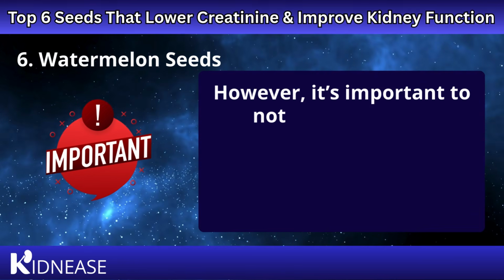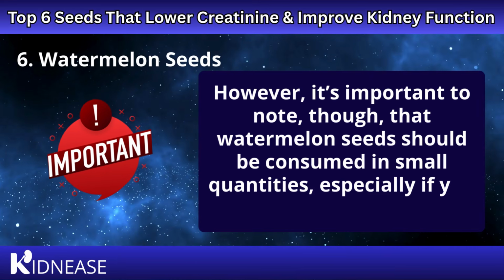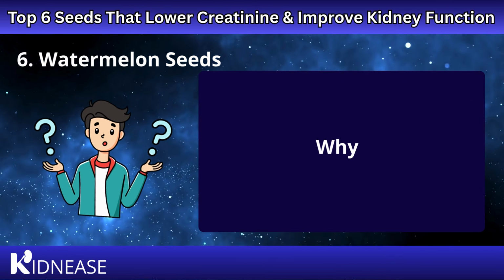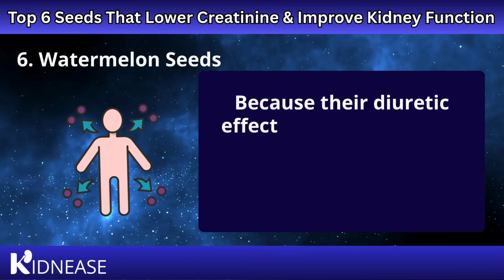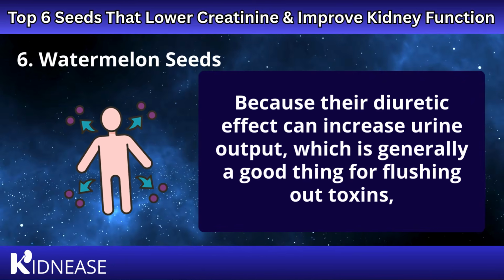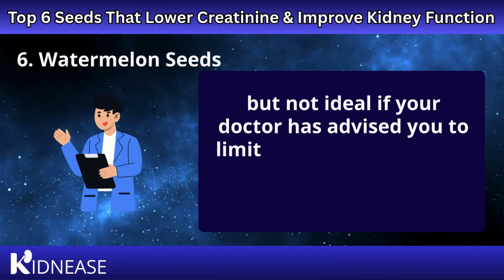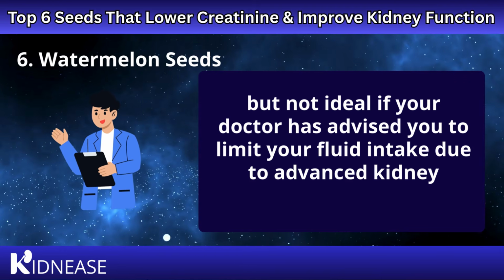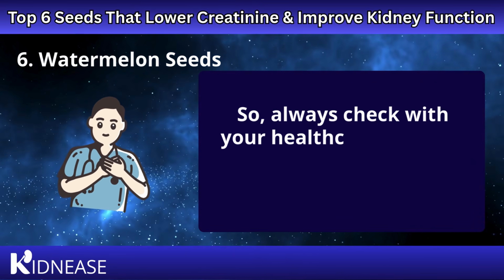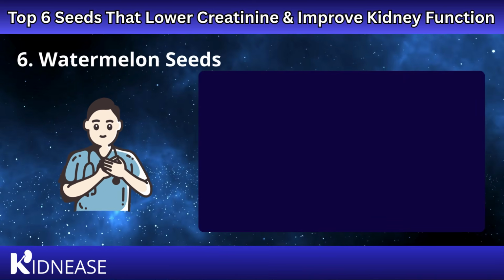However, it's important to note that watermelon seeds should be consumed in small quantities, especially if you have any fluid restrictions. Why? Because their diuretic effect can increase urine output, which is generally a good thing for flushing out toxins, but not ideal if your doctor has advised you to limit your fluid intake due to advanced kidney disease. So, always check with your healthcare provider to make sure this fits your individual needs.